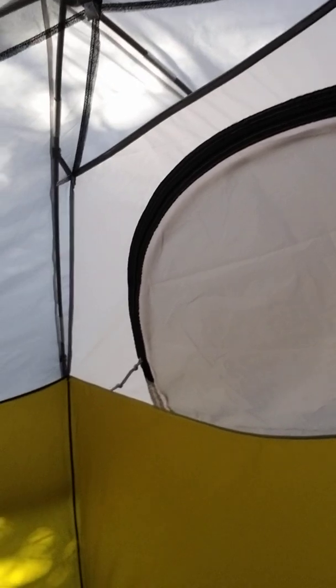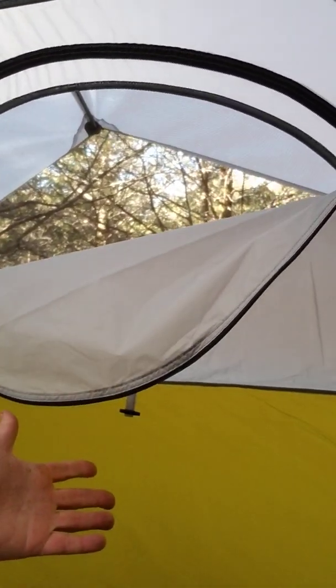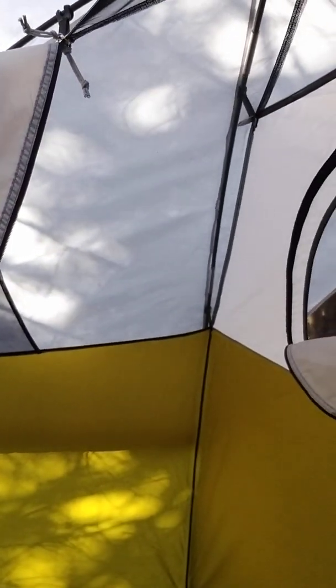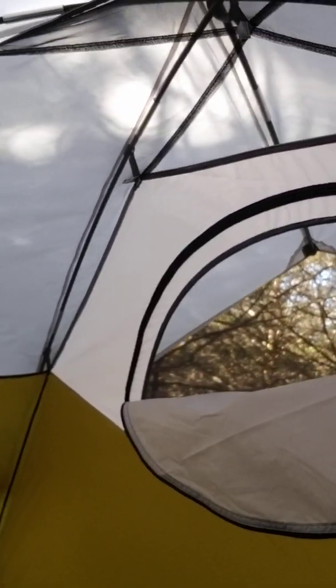You do have this window over here. There is only one door, obviously. There's not another door over there, so if you are used to that comfort, that is something that's missing on this tent. If you're on the far side, you're going to have to climb over somebody to get out. But again, it's a $75 tent. What do you want? I didn't have any moisture collecting and dripping down on me like you see in some tents.